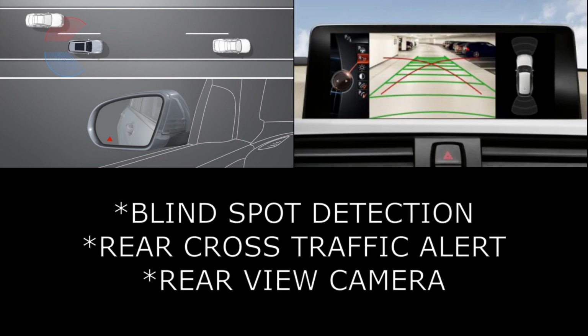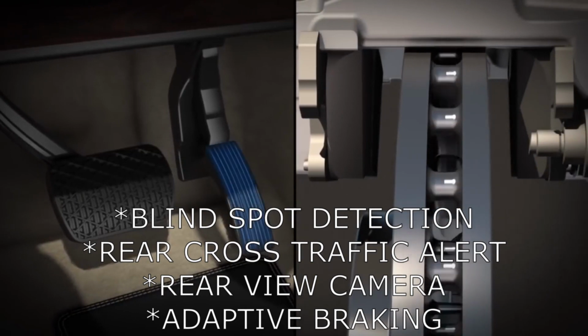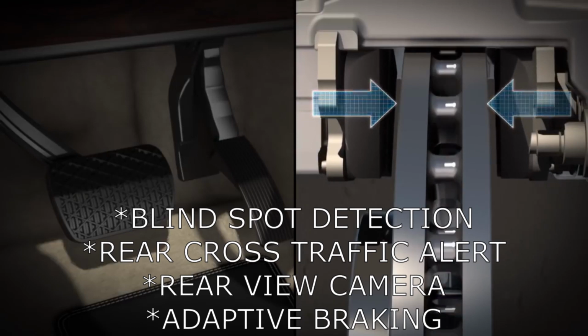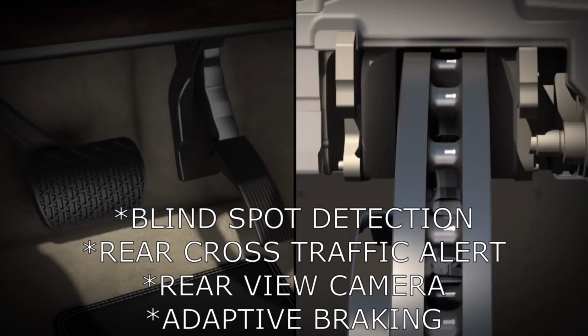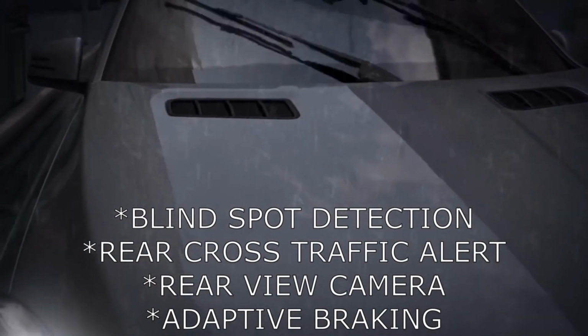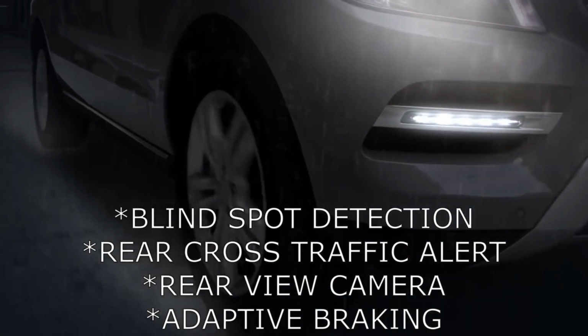Next is the very typical rear view cameras. Both of these cars come with that. Next is a very cool technology called adaptive braking. What this does is it adapts the brake feel, and basically the way it does that is by bringing the brake pad closer to the brake disc or the brake rotor, which results in a more sensitive brake feel, which can result in you stopping your car faster.